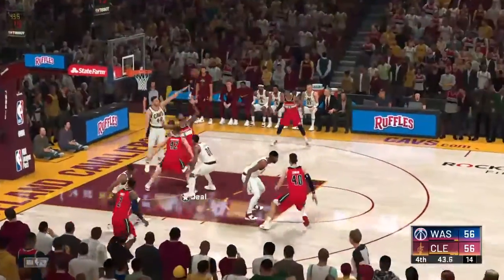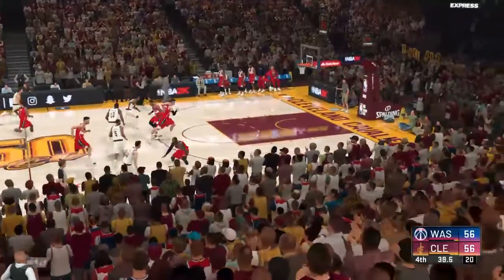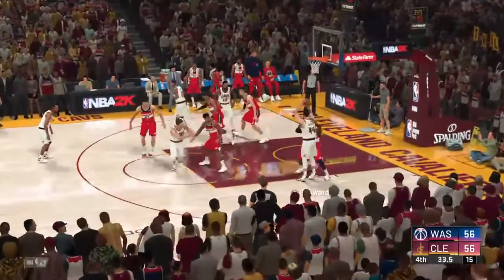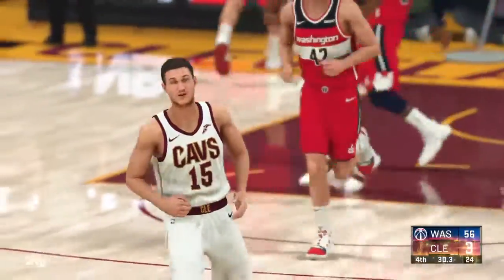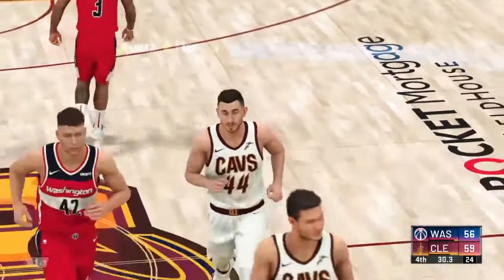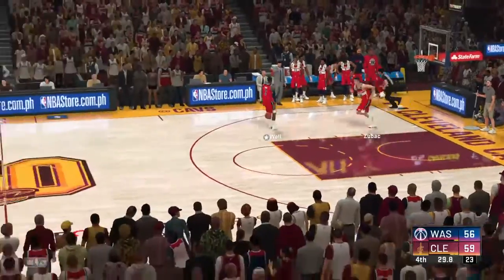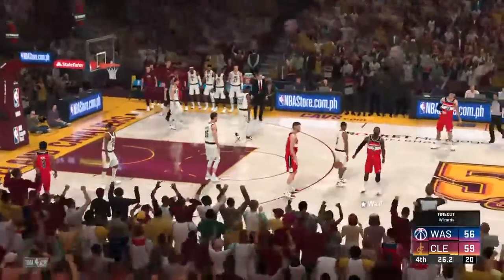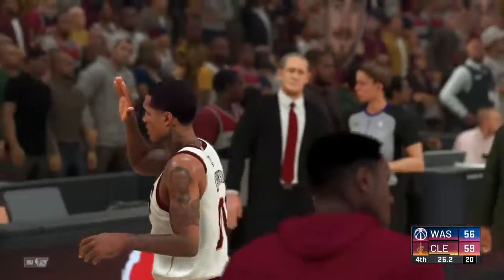Now here's Beal. Gordon Hayward comes up with the rebound. To take the lead, Gallinari outside. Full time. I tell you what, it's almost like stealing to watch how he plays the game from this seat. 6 seconds separating the shot and game clocks. Time called here. The Wizards decide to talk it over. They trail by 3. 26 seconds left in the fourth.